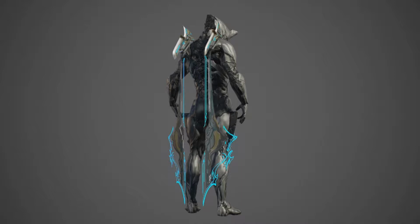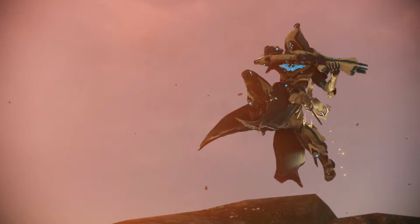I think it looks great. I really love the energy style on it. I really love the fact that it's almost two separate pieces that dangle down or come down his backside rather than like a regular Syandana. So it's cool. I think it looks great.